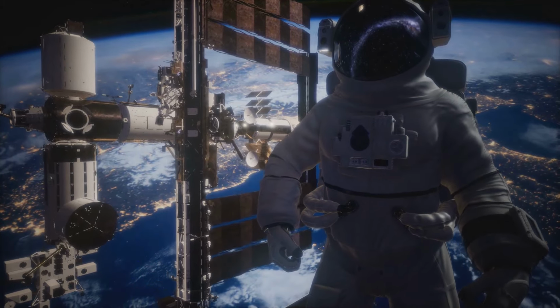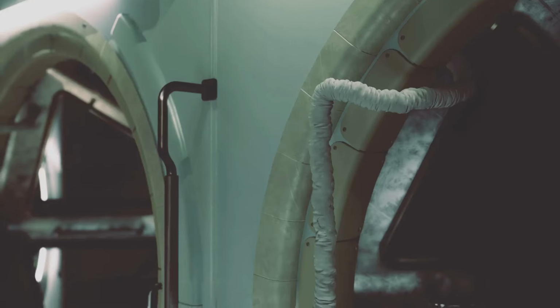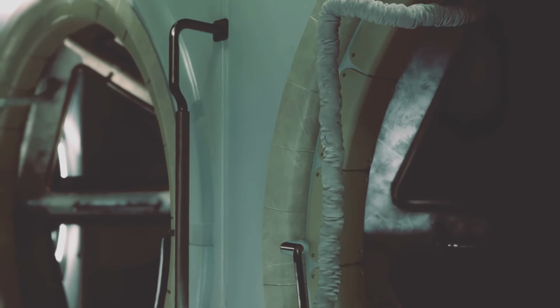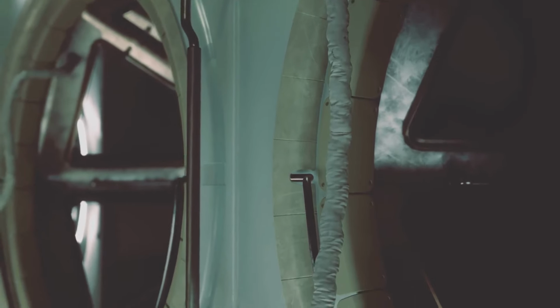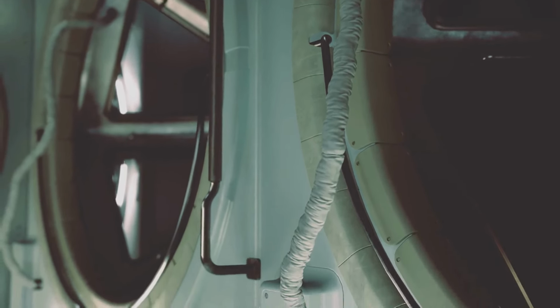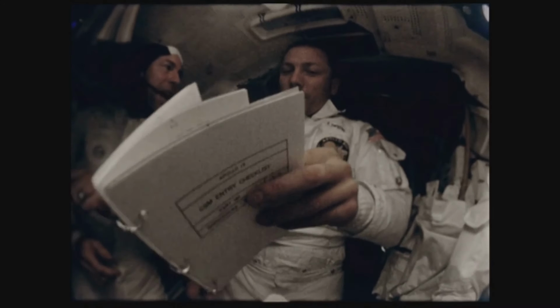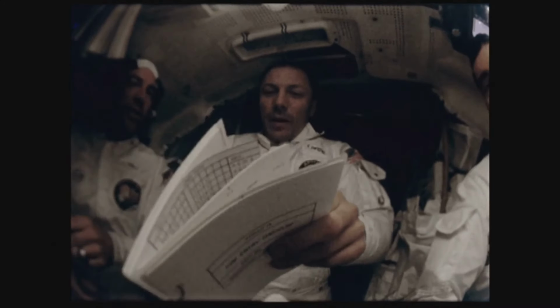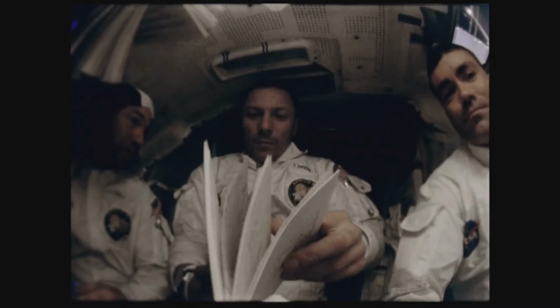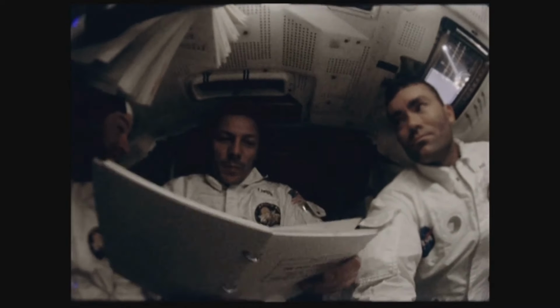Life on the ISS is busy. Astronauts are constantly engaged in various tasks that keep the station running smoothly and ensure their own well-being. From scientific experiments to routine maintenance, every moment is accounted for. Astronauts have a full schedule. Their day is meticulously planned to maximize productivity and ensure that all necessary tasks are completed. This includes everything from conducting research to maintaining the station's systems.